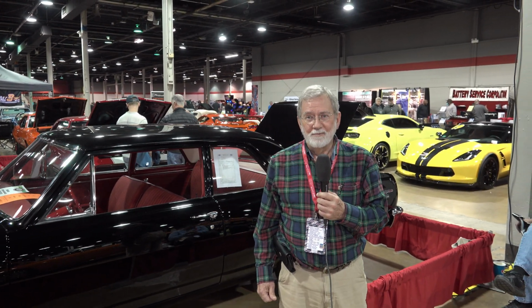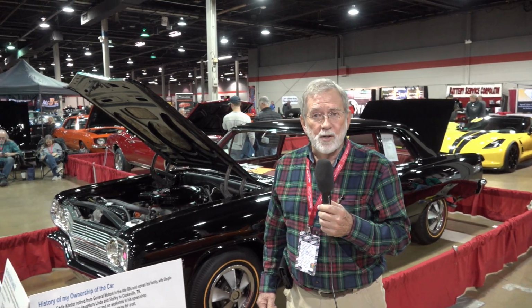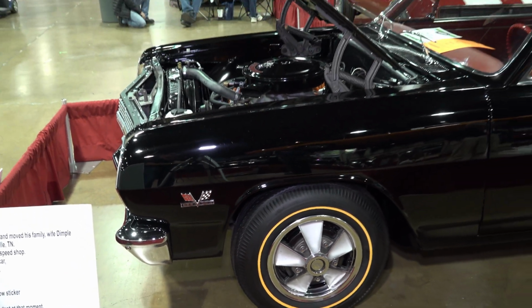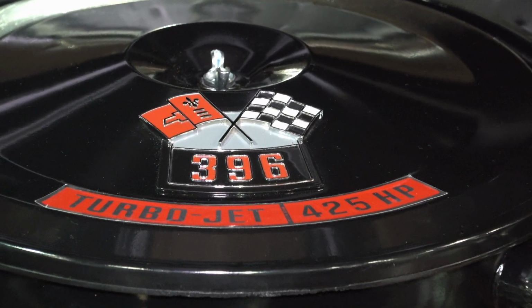This is a 65 Chevelle 300 COPO car. COPO car, wonderful. Most excellent. And what size engine do you have in the COPO car? This car has a 396, 425 horsepower engine. That is totally awesome, and it's so unique because you have a 488 rear end as well. It does have a 488 rear end with an M22 transmission.